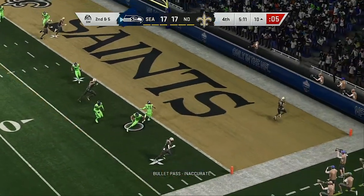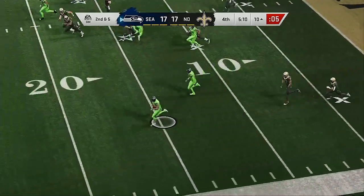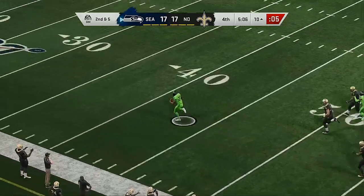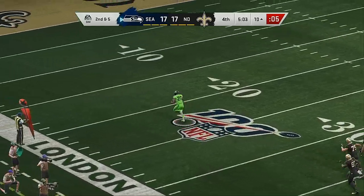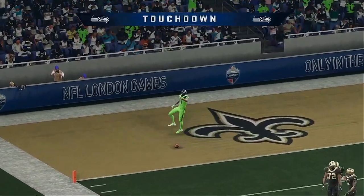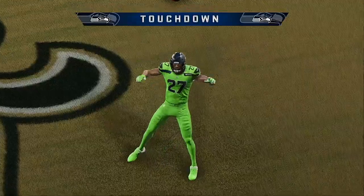Second and 5 now, Breeze. And I think he's going to go. They're not going to get him. He's at the 40. Past the 20. 10. And he will take this one home. It's a touchdown.